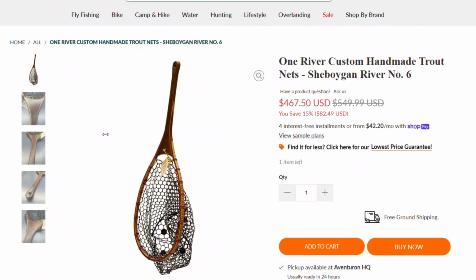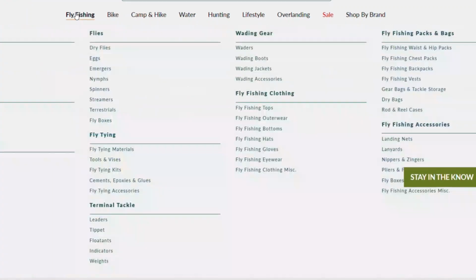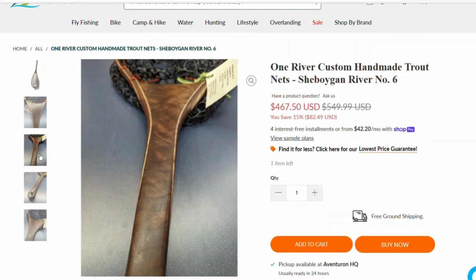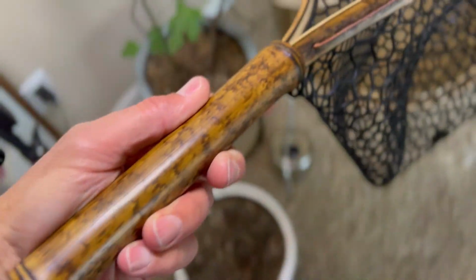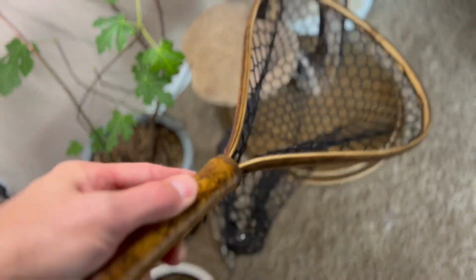All right, let's talk about a trout net. I found this trout net from Adventure On. They're a little company out of Wisconsin, and it looks like kind of a family-owned version of an REI because they got a ton of stuff, and they also have a ton of fly fishing stuff. Well, they've got a trout net that is pushing $500. So it's definitely one of those things, right? If money's not an option, it's a beautiful net, but you can also get another handcrafted net from Hellbender for about half as much, and it's a pretty darn cool net.